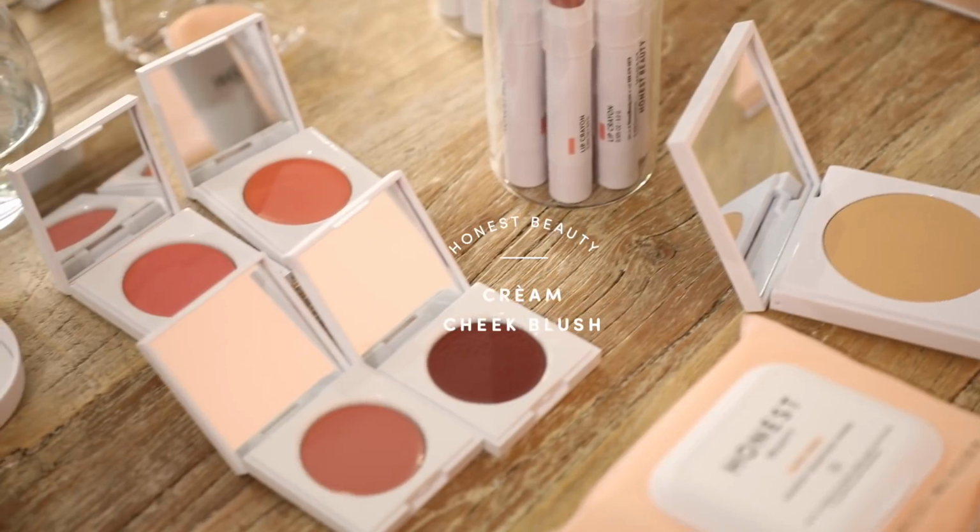Okay, so now we're going to go with the cream blush. We have four colors in cream blush. You can use your fingers, a brush, or a sponge. And we go all the way to this deeper shade in Plum Berry. What's so nice about these is they really sink into your skin and look like a natural flush. The trick for me in using a cream blush is to smile, like create those apples.